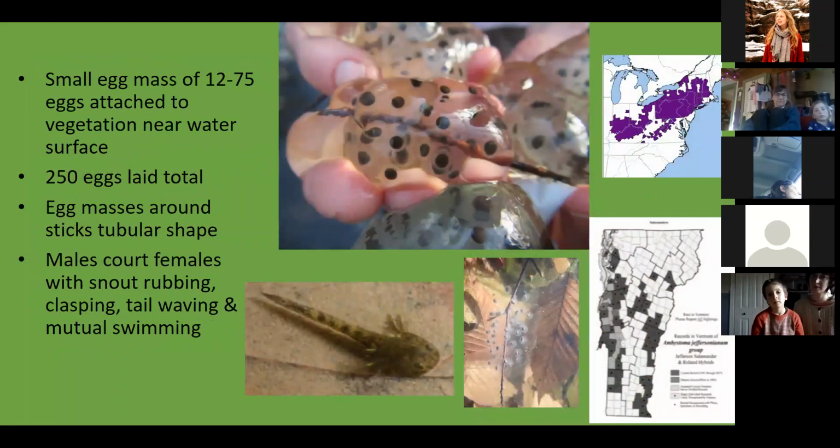But this is their eggs. I think it's really easy to identify Jefferson salamander eggs just because their embryo is so much bigger than their vitelline membrane. So they look like they have really big eyeballs compared to littler eyeballs. And they're often smaller egg masses, even though they can be 12 to 75. And they're usually pretty strategically placed on a stick. So these are both photos from my vernal pool. And yeah.